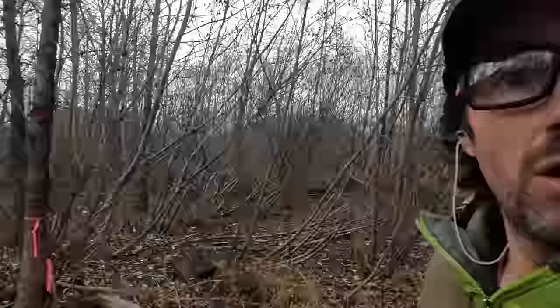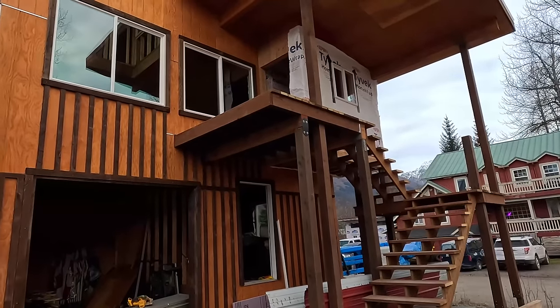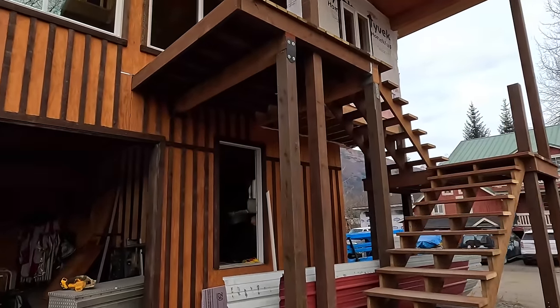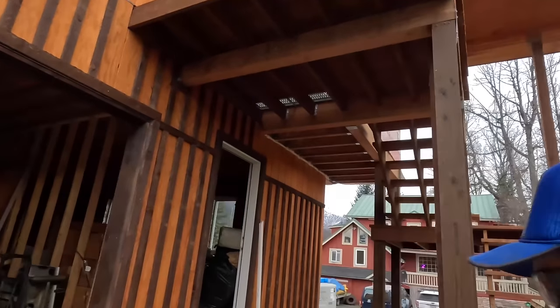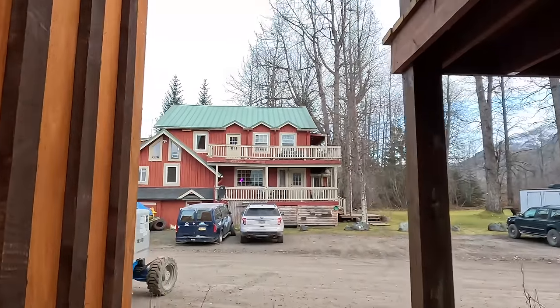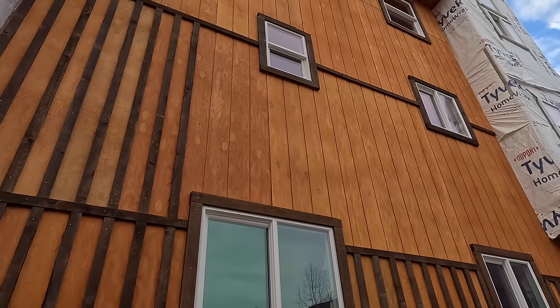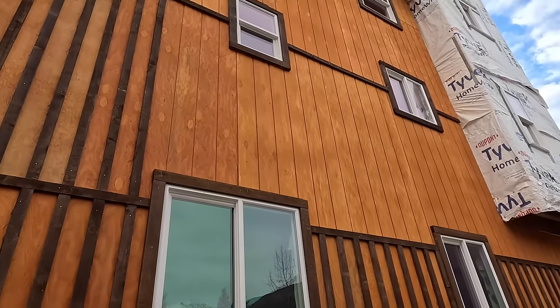This is week two of being alone in the project. Sam is off doing other stuff now. He's helped as much as he could, so it's up to me to finish. So we're working on the siding today, this front side. We're gonna go do all the horizontal trim first, and then we're gonna run the vertical battens after that. So let's get up there.